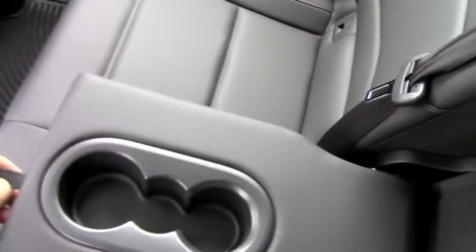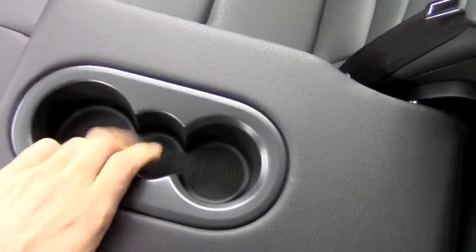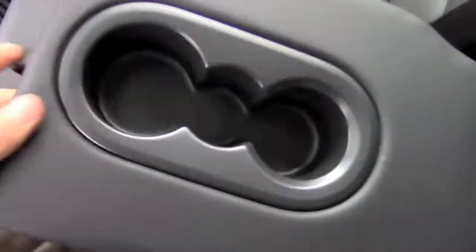This is how much of the headroom I have. Plus this sunroof helps to get more headroom, definitely, but even by itself it's a lot of headroom. More like a SUV type of the ceiling. Here's the middle console with elbow support, with cup holders.